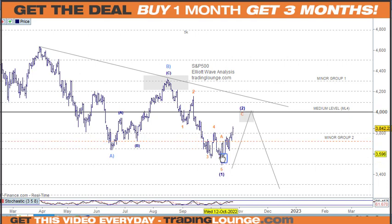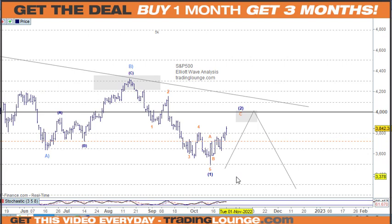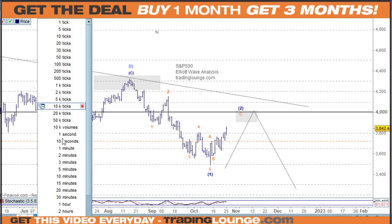This particular move to the upside here can be counted in different ways. You could look at it as an ABC or WXY. It has stretched out quite nicely, so I'm going to stay with the ABC. We can have a look at the WXY on the NASDAQ where we drew it out yesterday. Okay, so let's go to the intraday and check on this.